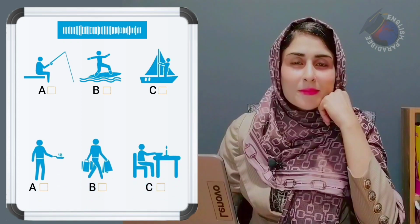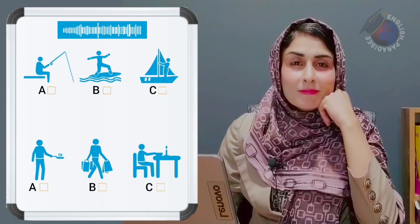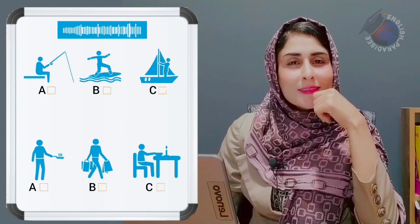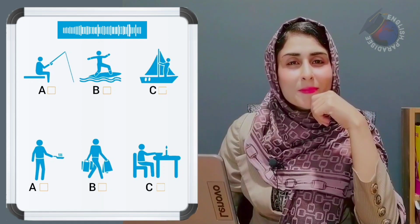So, what are you doing right now? Well, I usually go fishing on Fridays, but at the moment, I'm sailing a boat. That sounds great. Yes, there are lots of surfers in the ocean and dolphins too. Wow, amazing. I'm so jealous.